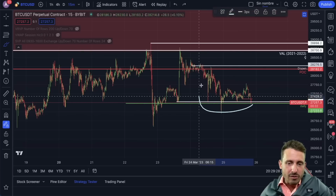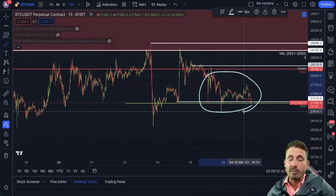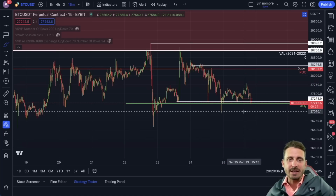I'm going to talk also about the price action that we formed here in between today, where you could have potentially taken some opportunities, and where the price could potentially go in the next coming hours and days, guys. So make sure to stay tuned.